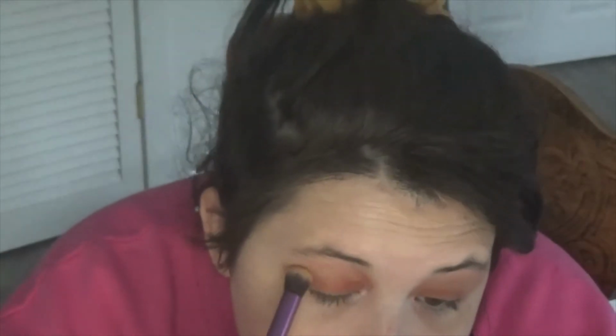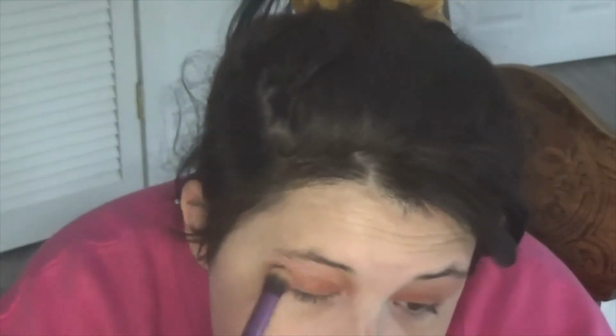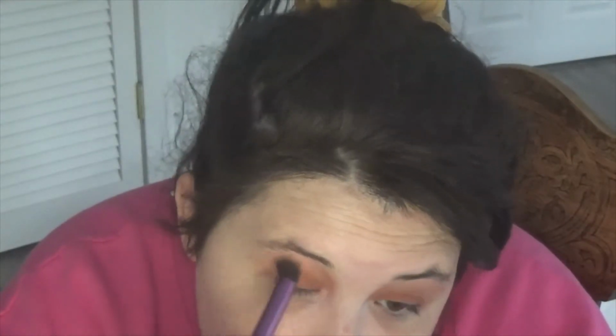This will look so much better if I have like my foundation and all that stuff done, but it's like 4 p.m. right now and I don't need to do a full face makeup to do like an eyeshadow palette review, you know, because the star of the show is the eyeshadow palette. So I'm just gonna add on this side in the crease. Okay, this look is definitely coming together, and then that will complete me using all 6 shades of this palette.